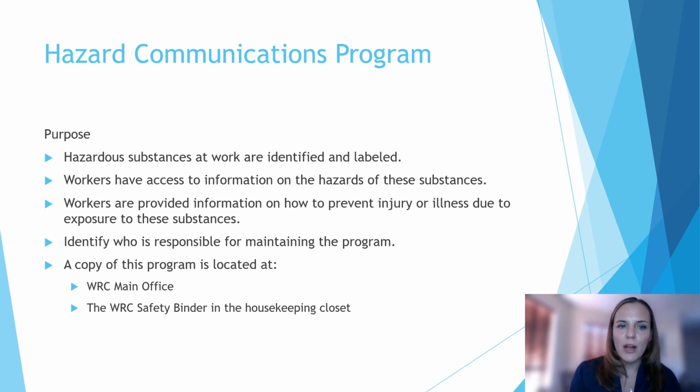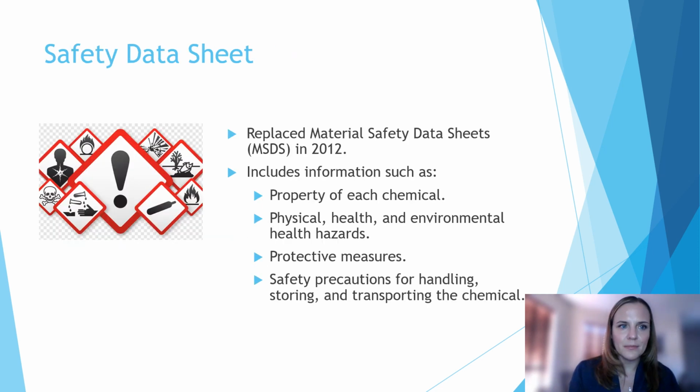A copy of this program is located at the White Rhino Company main office, but it is also located within the White Rhino Company safety binder in the housekeeping closet. So basically every chemical that you could be exposed to at the work site will have a sheet in the safety binder with additional information on it. The information on it is called a safety data sheet.